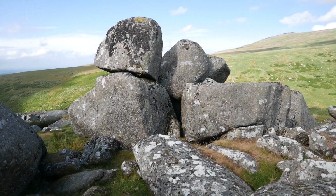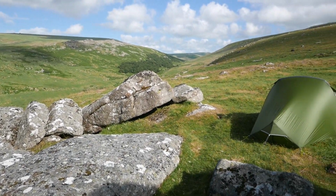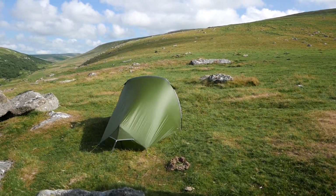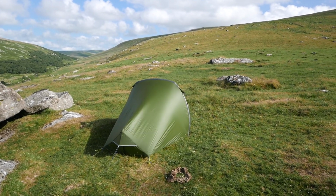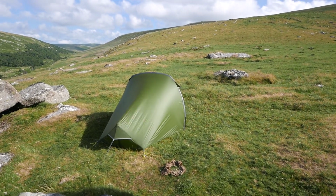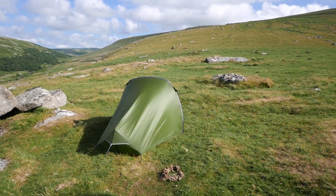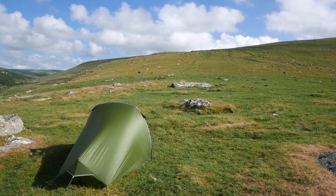Well, this is Shelstone Tor. It's about 5:45 now, so I got here a little while ago, but I am now all pitched up. The shelter there is the Vango F10 Helium 1, so it's quite breezy at the moment, but the shelter will handle it. I've just gone around and tightened it up a minute ago. I'll double check it again in a minute, then I'll put all my gear in there and I'll get my tea on the go.